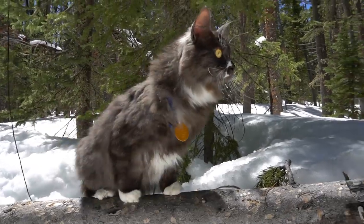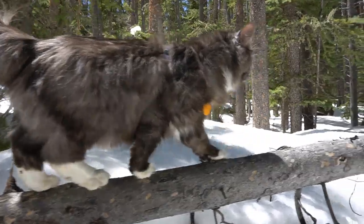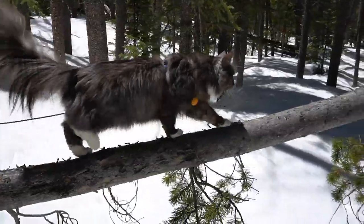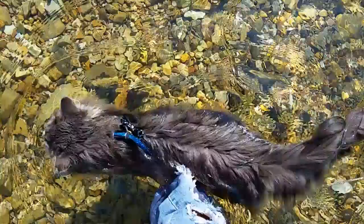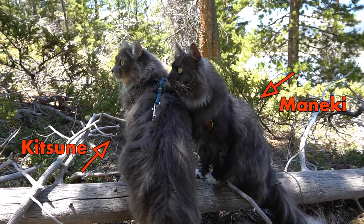The Siberian Forest Cat is a beautiful, magical breed of cat that is growing in popularity in the United States and throughout the world due to its many unique characteristics. What is it that causes people to love Siberians so much? We'll let you know in this video, featuring our Siberian cats, Kitsune and Maneki.